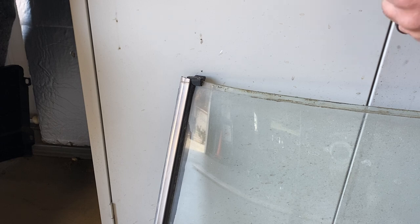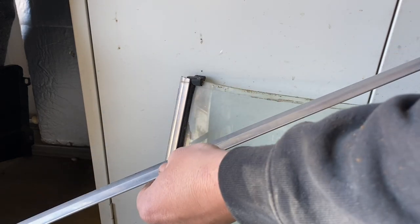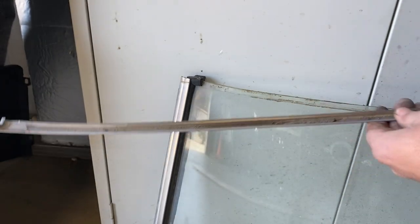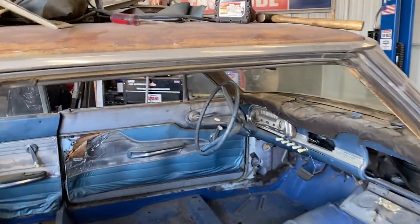This will be a lot easier to get apart now. Put the windows out. I won't mess these things up. Bingo. Not bad. So that was the easy part.